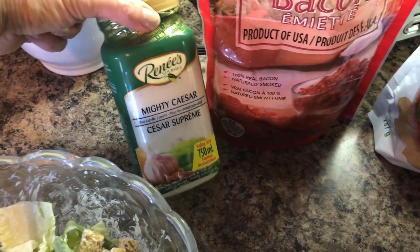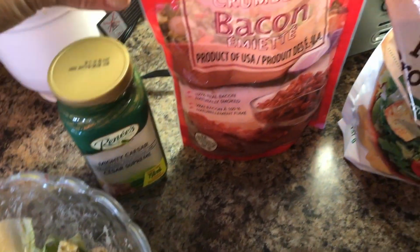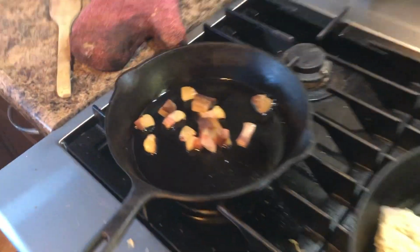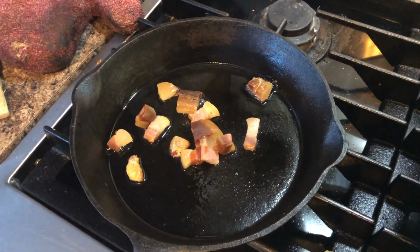It's romaine hearts, and then I use the Renee's Mighty Caesar dressing, only about 2 tablespoons because it's very rich. Bacon and focaccia croutons. And my husband's gonna roast some of his vegetables because he's not gonna eat some of the stuff that we do.